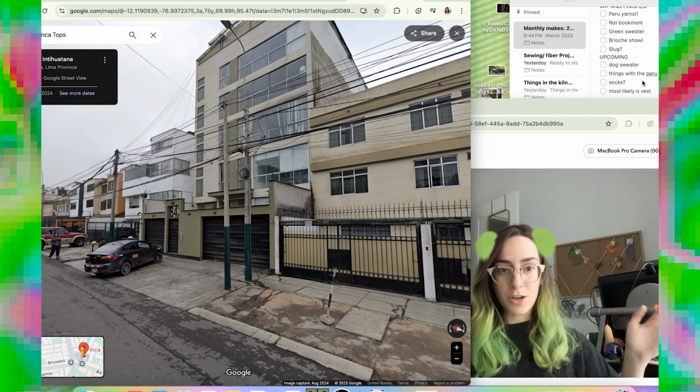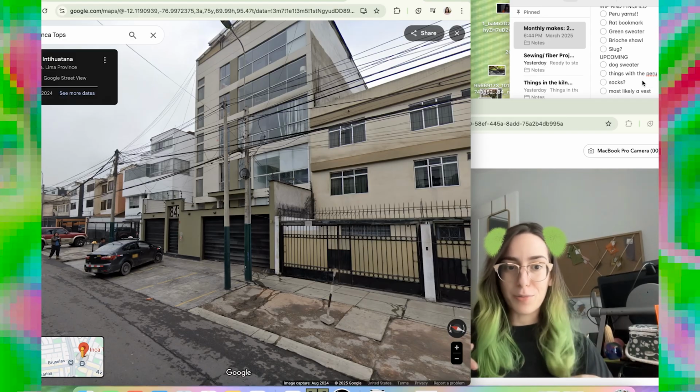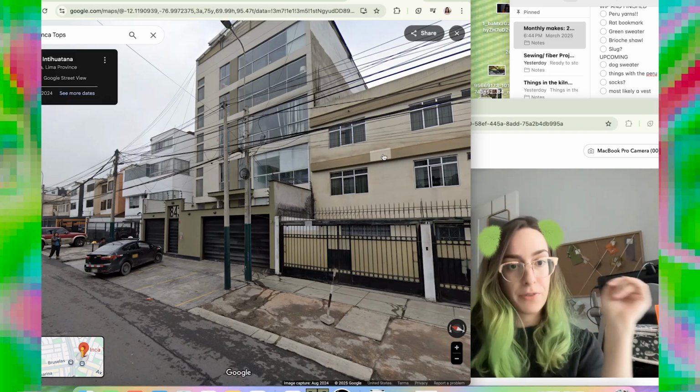I feel like that would be a nice project to carry with me to cafes, because I feel a little overwhelmed with a whole sweater or the giant shawl I'm working on, bringing that in public. So that's it for fiber, knitting, and crochet.